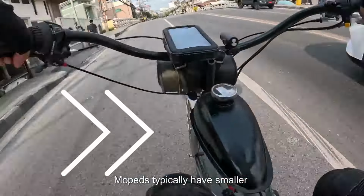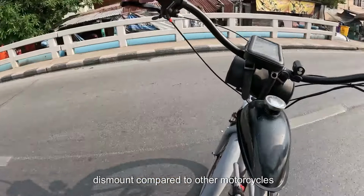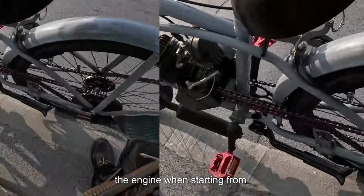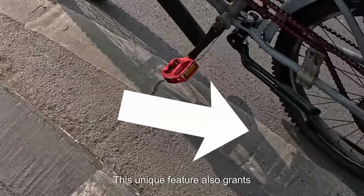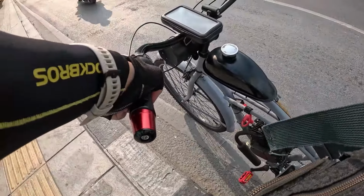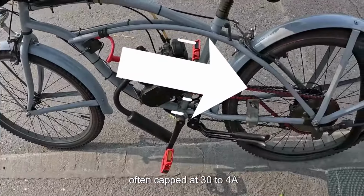Mopeds typically have smaller wheels and a step-through frame design, making them easier to mount and dismount compared to other motorcycles. They are equipped with pedals, allowing the rider to assist the engine when starting from a standstill or climbing uphill. This unique feature also grants mopeds certain legal advantages, such as being classified as bicycles in some jurisdictions. Many mopeds have limited top speeds.